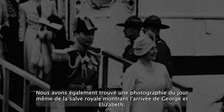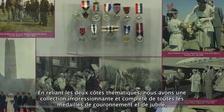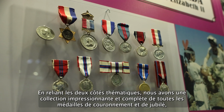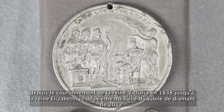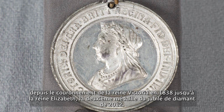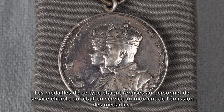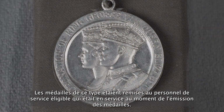of George and Elizabeth. Connecting the two thematic sides, we have an impressive and complete collection of all coronation and jubilee medals from Queen Victoria's coronation in 1838 through to Queen Elizabeth II's Diamond Jubilee Medal of 2012. Medals such as these were presented to eligible service personnel who were serving at the time of the medal's issue.